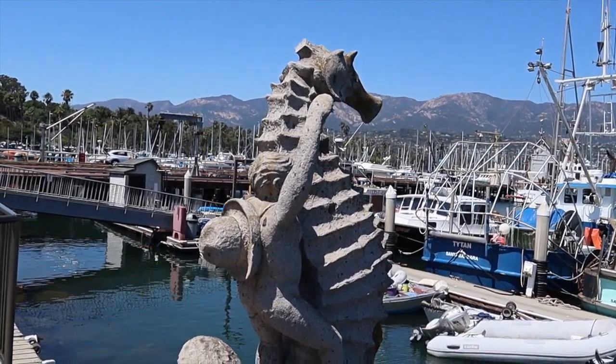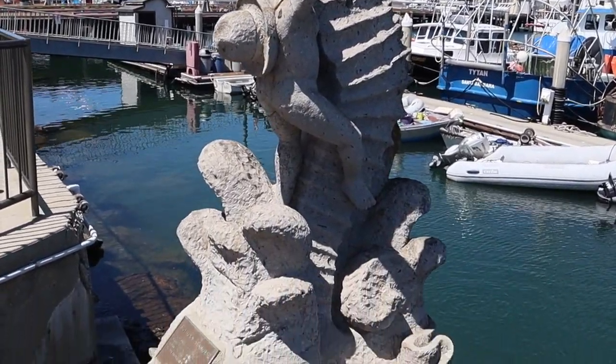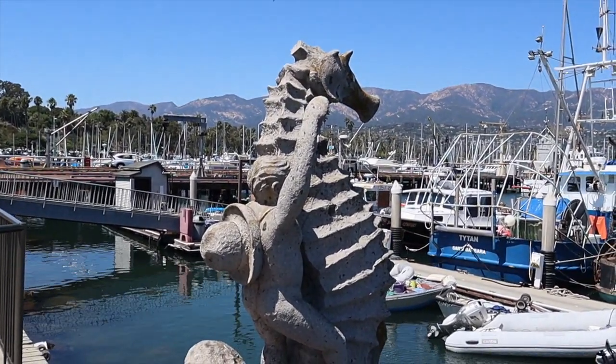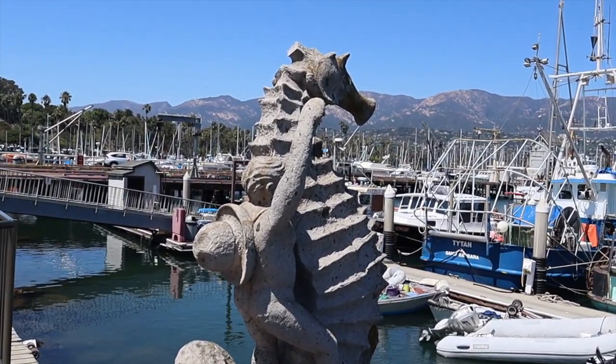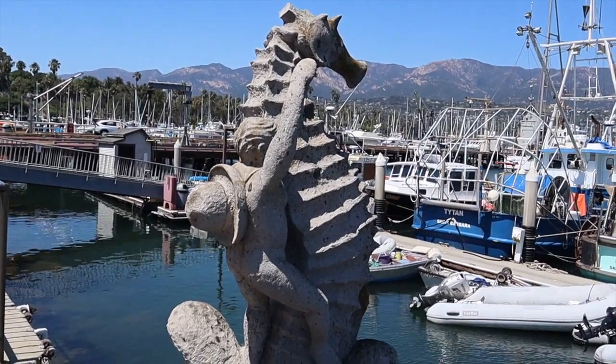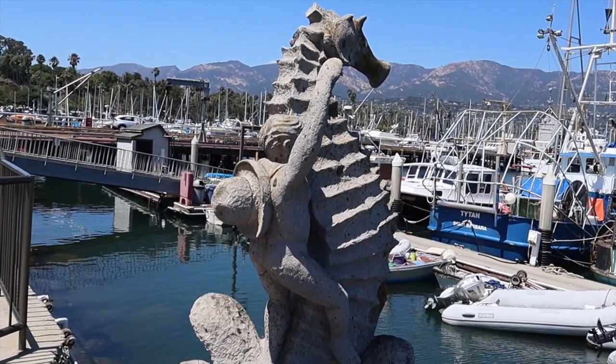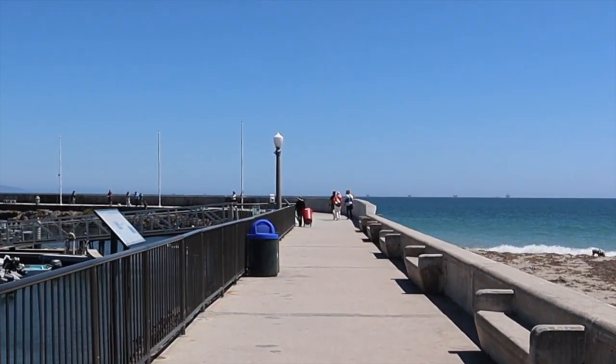When you're here at the harbor, you'll see this boy on a seahorse statue, and this statue is actually a gift from our sister city of Puerto Vallarta. That's a really great contribution to our city and really fun to look at, and it's been here for a long time.